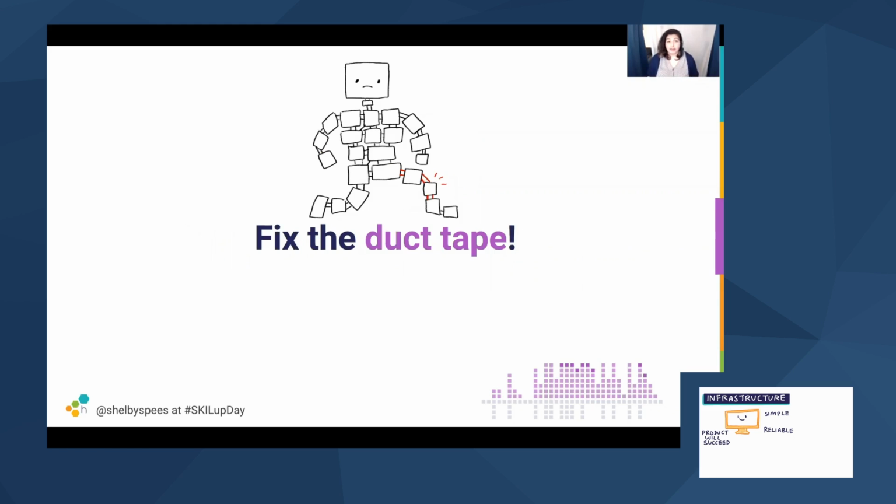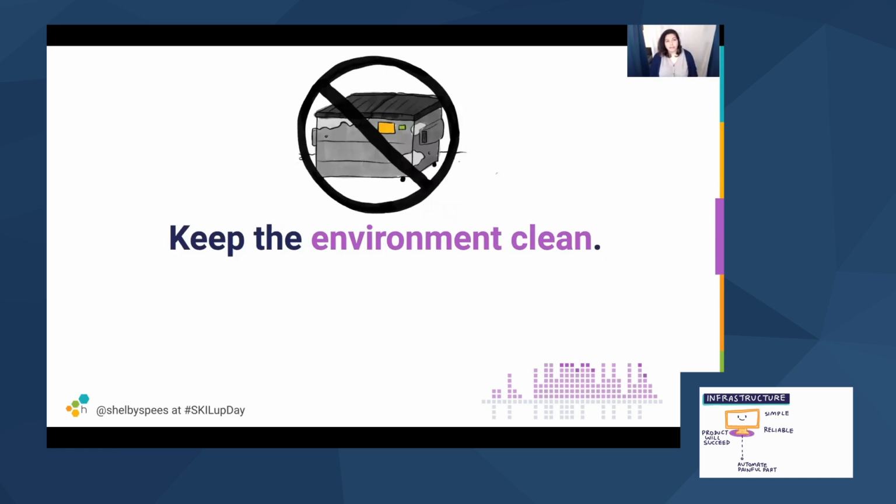There are also things that are working okay but are suboptimal. We have to be proactive about fixing that duct tape that's holding our systems together, and over time, replacing it with more durable forms of infrastructure. At Honeycomb, we've had our fair share of duct tape, but we prioritize replacing that piece by piece, and it's really paid dividends. We have to have reproducible environments. There's no dangling infrastructure changes, no custom configuration anywhere. That hygiene is an important part of running resilient infrastructure.